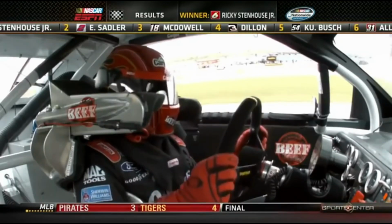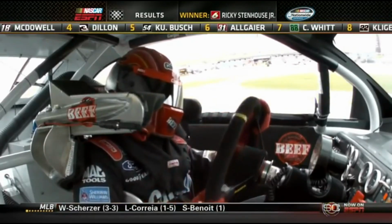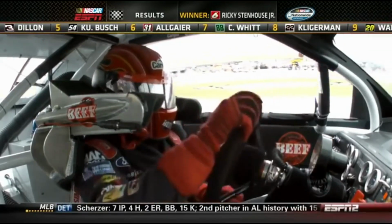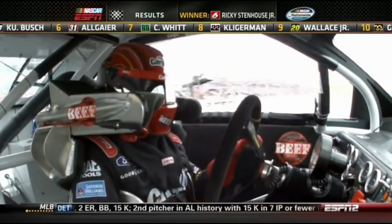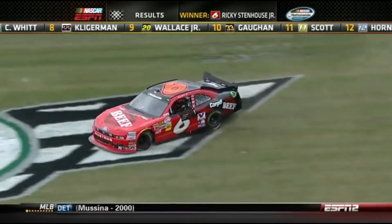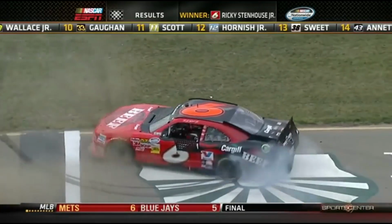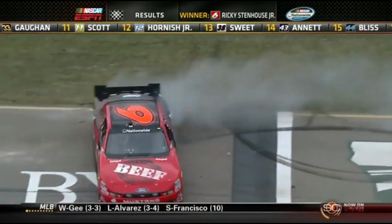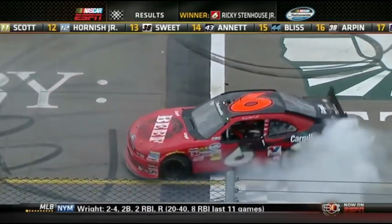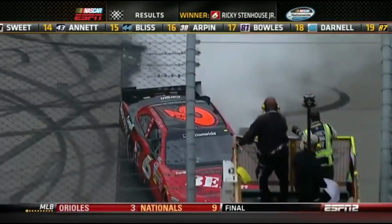Well, what a drive. What a performance. I walked into the garage area yesterday, and the right side of this car was white as the team was finishing rebuilding the right side after the contact with the wall they had in the morning practice. Not only did they put it back together, they re-decaled it and put it into perfect condition to dominate this race.